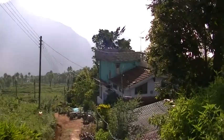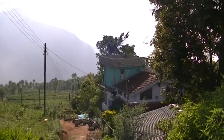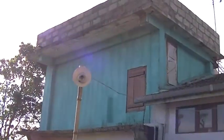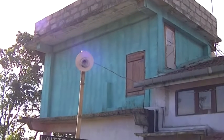So it's about 7:30 on Tuesday morning. We had a cup of tea, sat out. You can tell I'm out of breath because it's bloody hard work going up these hills. So that's the name of the guest house, White Monkey. And this green bit at the top here, that's our room. So that wooden window is our bathroom window.